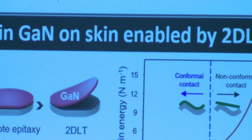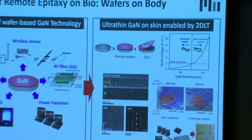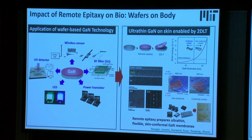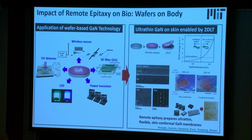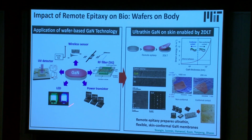Then by applying the remote epitaxy concept to this community, we are able to mitigate these problems. Here's one example. Because we can produce the ultra-thin gallium nitride membrane every day, we first focus on the gallium nitride electronic system. In other words, we try to bring the gallium nitride electronic system to our body. What is gallium nitride? What's the application space of gallium nitride? Please have a look at this.